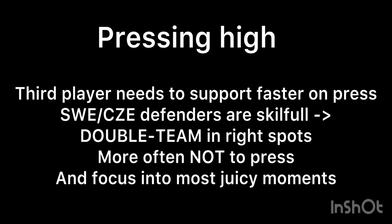And no matter if it is Swedish or Czech Republic team, their defenders are very skillful. So you need to think about when you are playing 1v1 and when you are playing a double team into the right positions in the field.